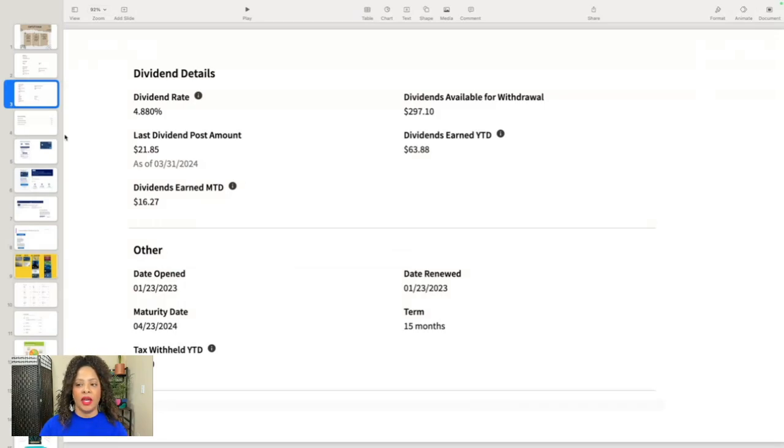And so in 1 month, my dividend is between $20 and $21. And then within the whole 15 months, I was really able to get, I think it was like 303, but it's showing 297 here. I think that's much better than just having a large sum of money in your savings and you not doing anything with it.